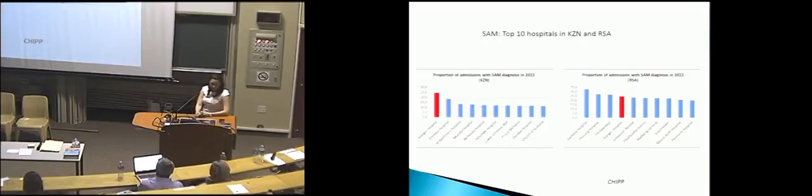So why is malnutrition important, and why is it important to us at Stanger Hospital? So if we look, this is DHIS data for the year 2015-2016. And if we look at the incidence of severe acute malnutrition, here in red, we see Ilembe is the highest in KZN with an incidence rate of about 7.5 per 1,000. At Stanger Hospital, almost 25% of all patients admitted in 2015 had severe acute malnutrition. And this was the highest in the province. It was also the 4th highest across the country.